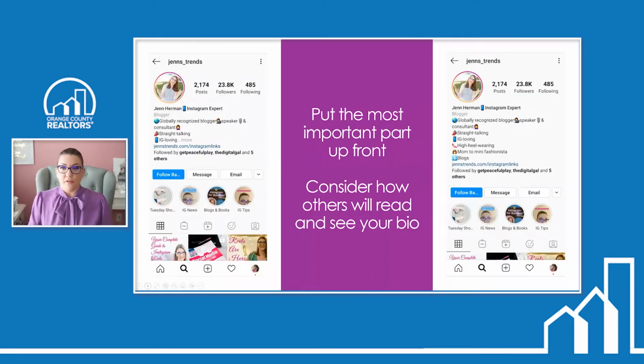All right, so just one other thing to think about when you're writing that profile description, always put the most important part of that up front. So you can see the image on the left is truncated. It's cut off at... more right above where you see my link, my URL for my website.